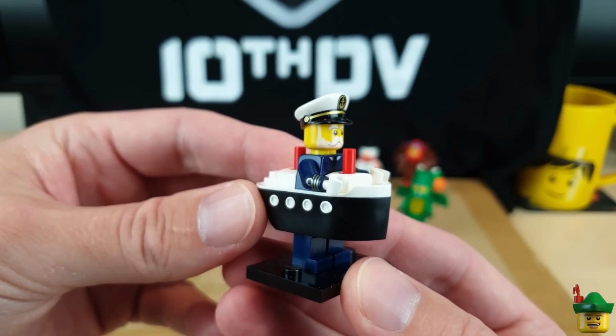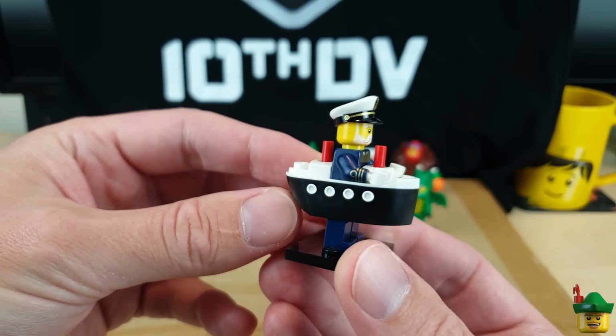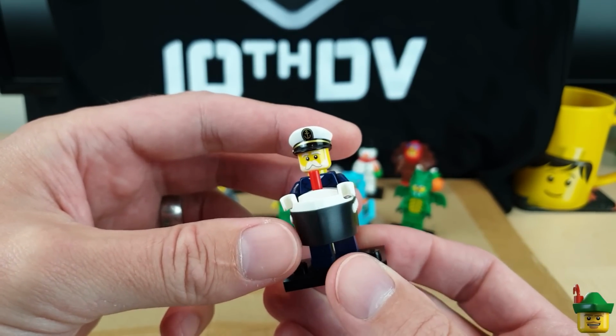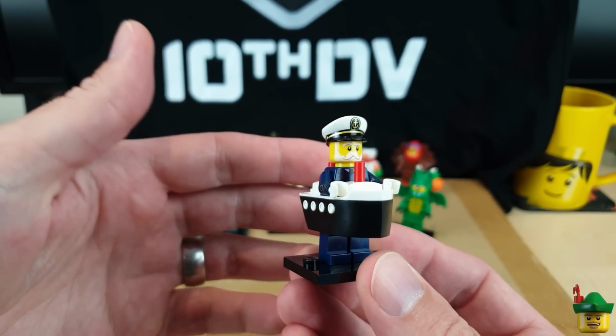Look at that. Now they've called him a ferry captain, which I think is really silly because A, this clearly isn't a ferry with these funnels. It's a liner. It's clearly based on the Titanic. So why didn't they call him Titanic Captain? I'm sure that's not copyrighted. Is it some sort of odd political correctness?